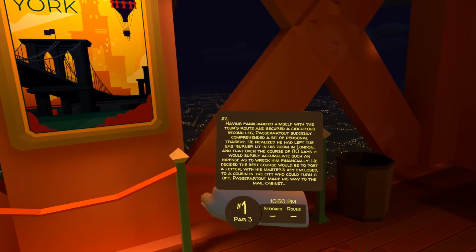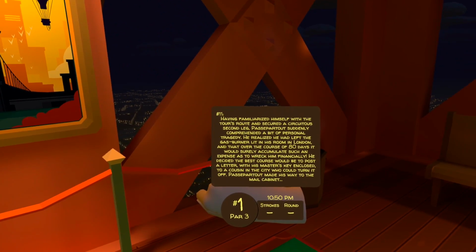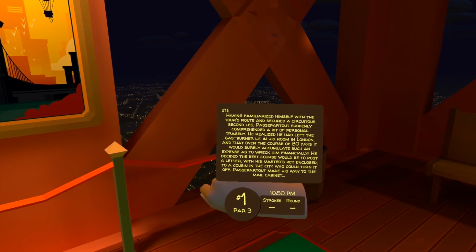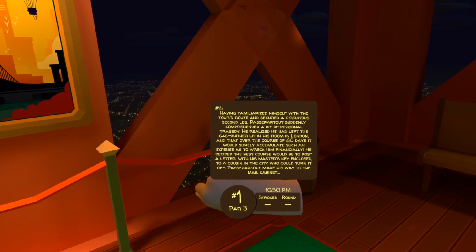Having familiarised himself with the tour's route and secured a circuitous second leg, Passepartout suddenly comprehended a bit of personal tragedy. He realised he had left the gas burner lit in his room in London, and that over the course of 80 days it would surely accumulate such an expense as to wreck him financially.